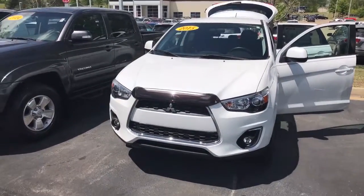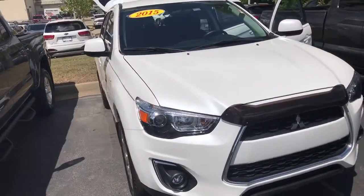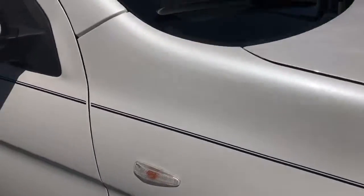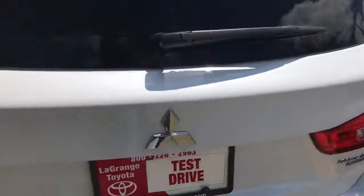This one is the Outlander Sport. White exterior, black interior, excellent condition, low miles, great tire tread. So one owner, clean, no accidents. Very well maintained. About 12,400 miles. No tears in the seats, no stains in the carpet, everything cleaned up nice.